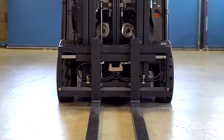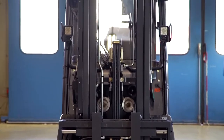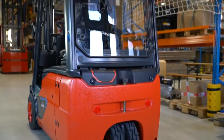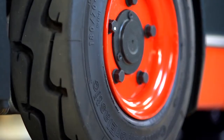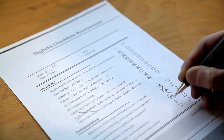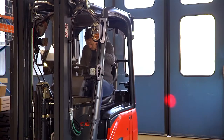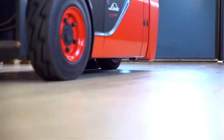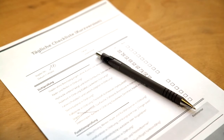The forklift truck fleet is a valuable investment for any company, and the trucks need to be reliable, safe, and in perfect working order. The mandatory daily operational check is intended to help identify any damage to the truck at an early stage. Many of the deficiencies found so far have been recorded on paper, but have often been detected too late by the responsible fleet manager.